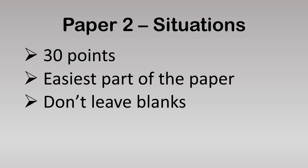And I would also advise you not to leave any blanks. There's no reason for you to leave blanks in the situations. So we're going to see how we can go through them very quickly.